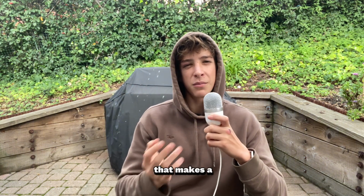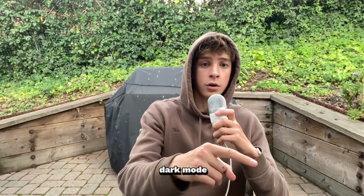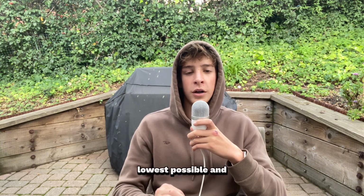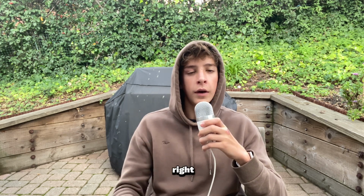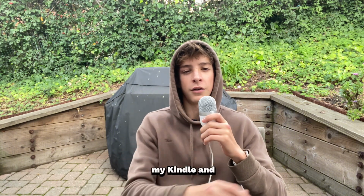And yeah, I find that makes a bit too much light, and so I just take my Kindle and I put it on dark mode, and then I go to the lowest brightness possible, and it's pretty much not no light, because I can still read, but it's the lowest possible, and I just read like that for like 15 minutes while deep breathing. So I take slow, deep breaths as I read in the dark, and then I just take off my Kindle and fall asleep.